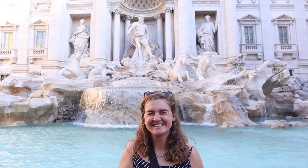We have a leftover prune, so we're gonna throw it in for good luck. You make a wish. I gotta make a wish, okay. Hopefully it comes true.